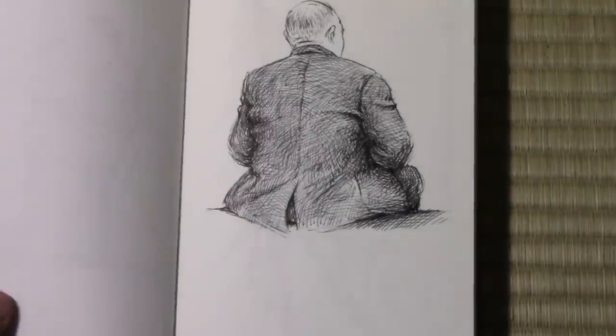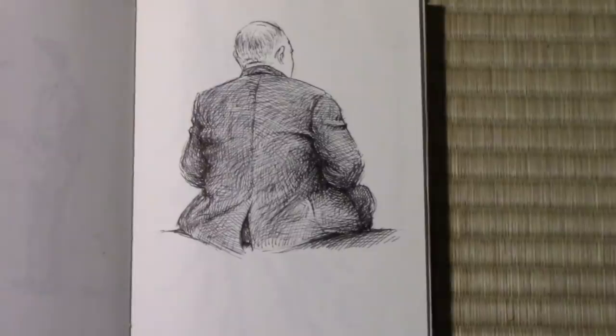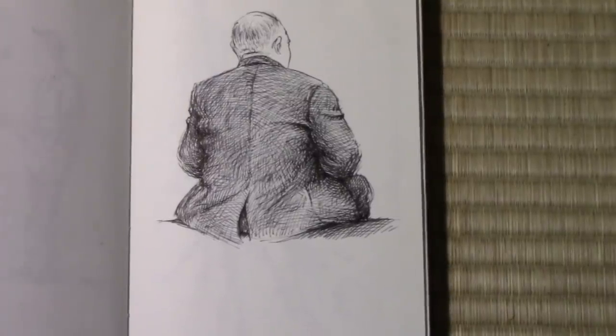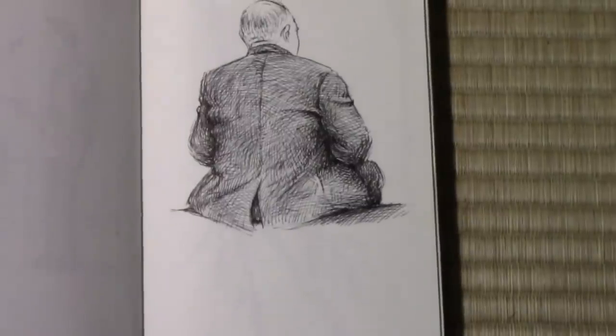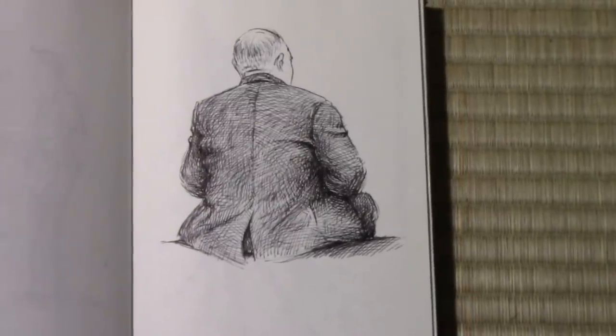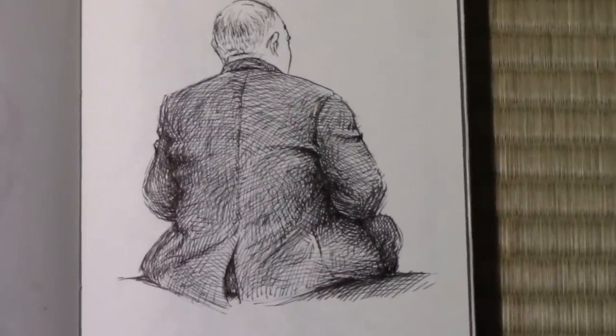Here's a kind of funny one. Man at Iwate Bank. Looks a little like Alfred Hitchcock or something. April 19th, interesting because my job would have started April 1st. So this would have been about 19 days after I got to Japan. I was still fresh, getting new impressions.